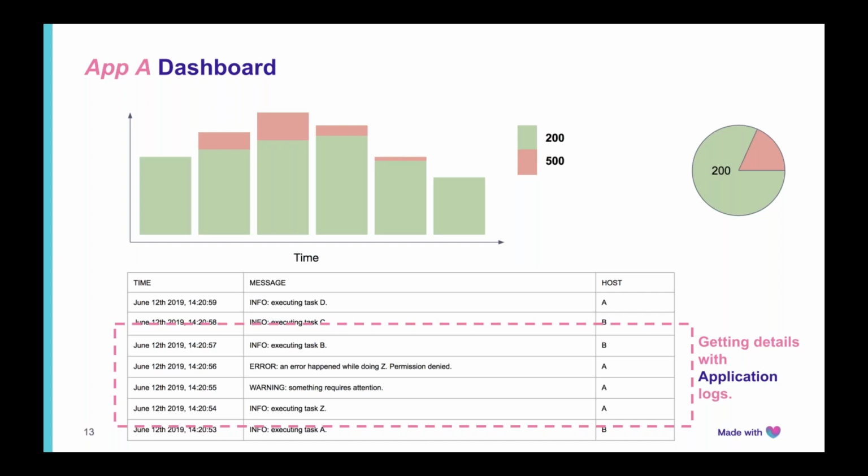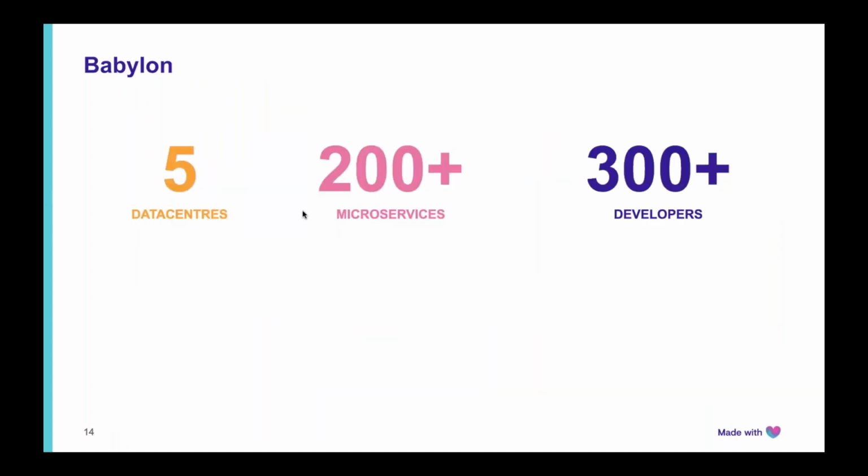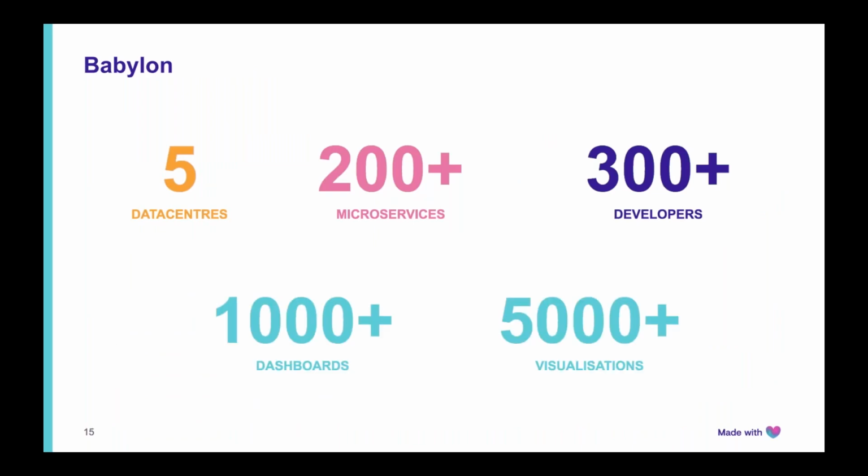dashboard like this for all of them and for all of our environments. So those dashboards contain a histogram with all the API calls. We have the latency over time. We have a pie chart showing the ratio of the response codes, and finally we have the application logs. But as you can imagine, with 200 microservices and 5 different data centers and even more environments, that's a lot of dashboards to create. So at Babylon, we use over 1,000 dashboards on Kibana, and over 5,000 visualizations, which is quite a massive amount of visualizations to create.